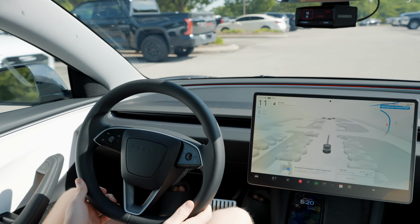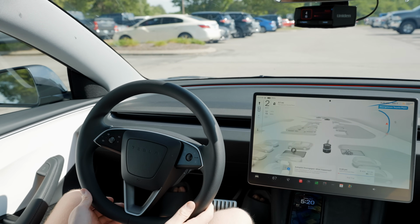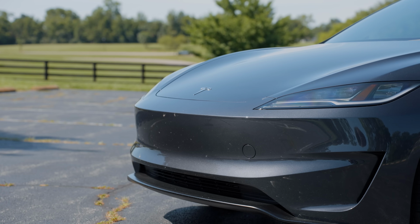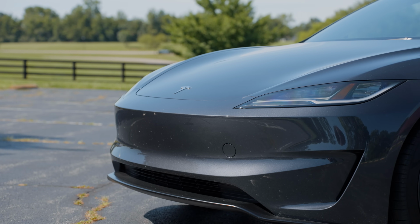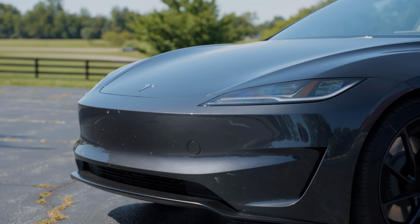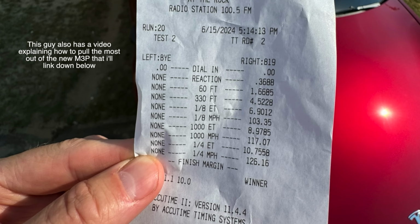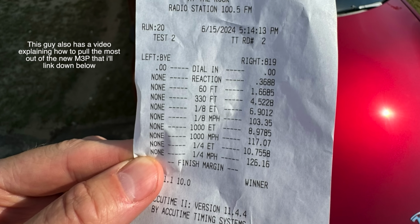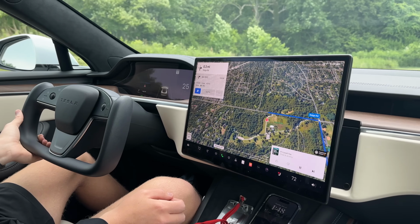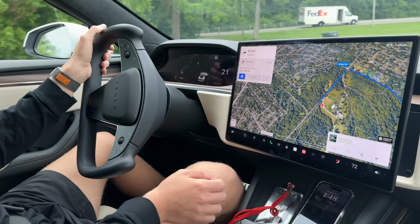Now, if you do want to talk numbers, this car does 0 to 130 in about the time it took my old 3 to go 60 to 130. The 60 to 130 of this car has been cut by roughly 2 to 3 seconds, bringing it from the 11 seconds down into the 8s. In fact, the best quarter mile that I've seen with this car is a 10.75 or a 10.76 at 125 plus miles per hour with an optimal battery pack. For comparison, that's also around the best time that I've ever seen a refreshed Model S run.